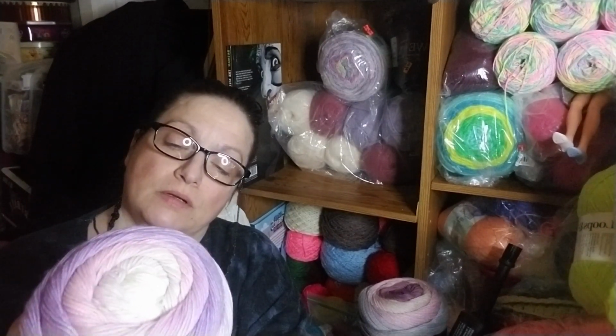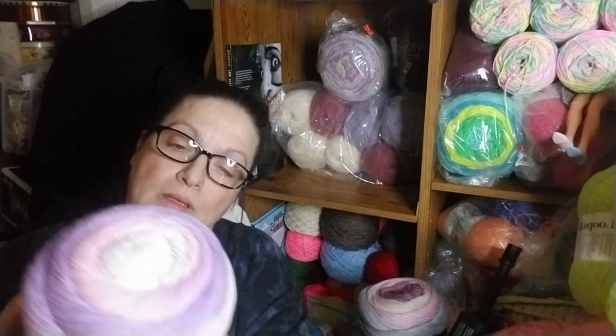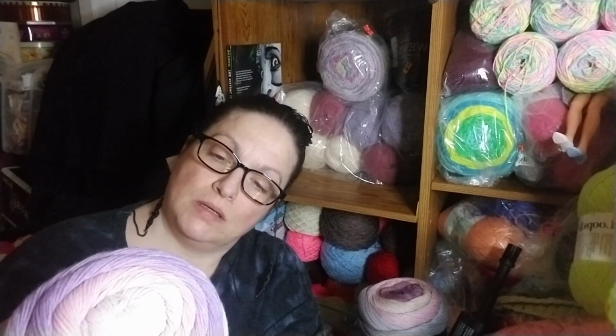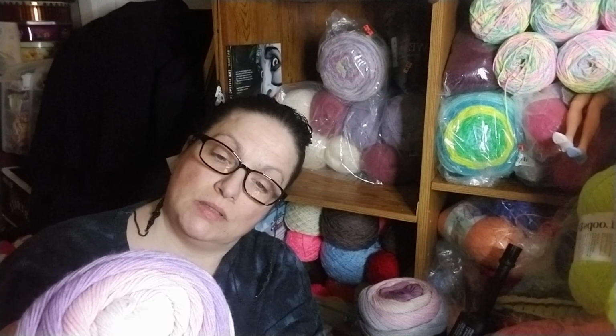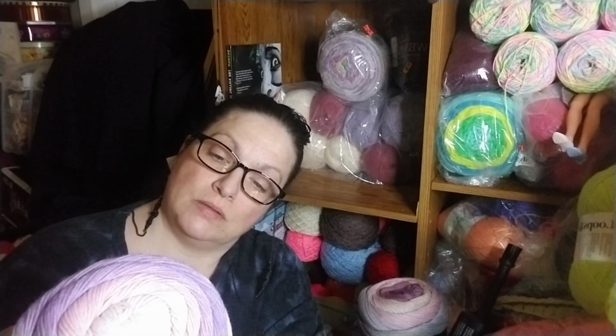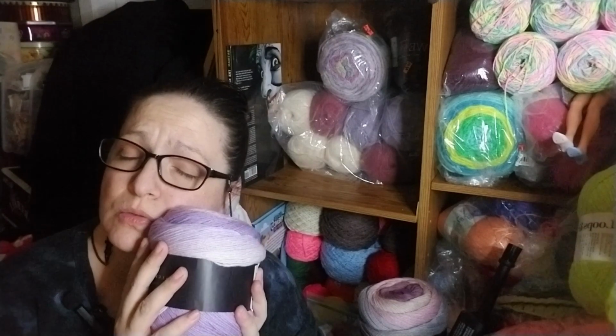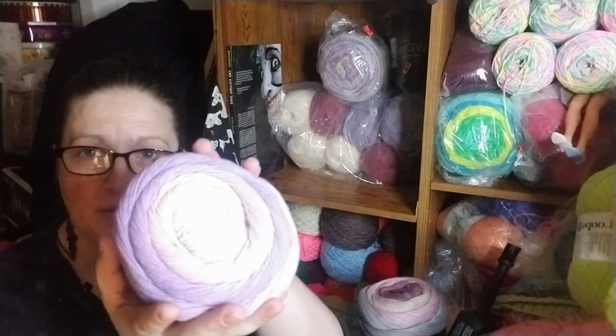3.5 to 4 millimeter crochet hook. 65% wool, 25% polyamide, and 10% cashmere. Wool detergent only. Never use softener. And it's so soft.